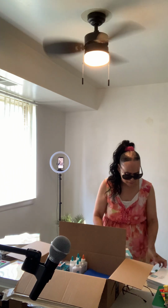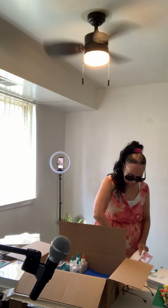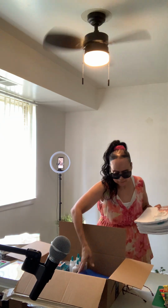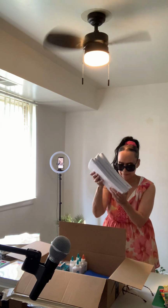So let me do the paper first. Okay. Like I said, these are the folders. Then I have notebook paper.